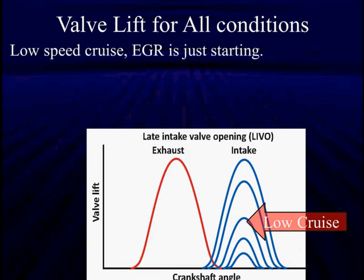And then we can move on up. We can go to low cruise. Look what starts happening at low cruise. We're starting to cross the red and the blue, the exhaust and the intake are starting to overlap a small amount, and EGR is just now starting. But let's talk about this EGR. It's not random, hoping it gets into each cylinder. This is EGR going into this specific cylinder.